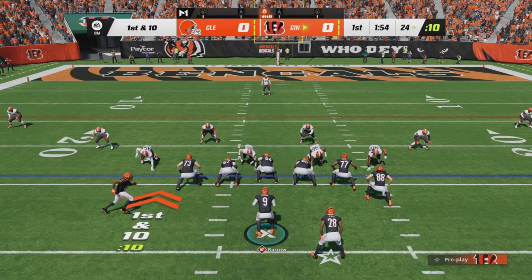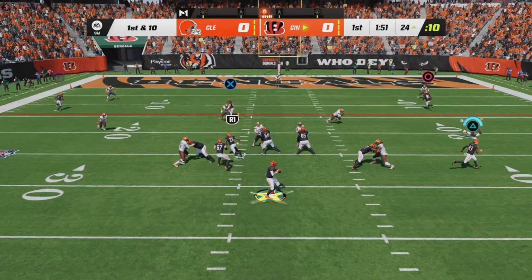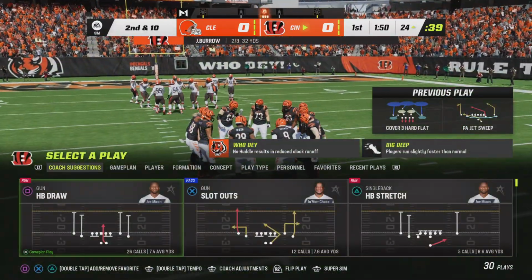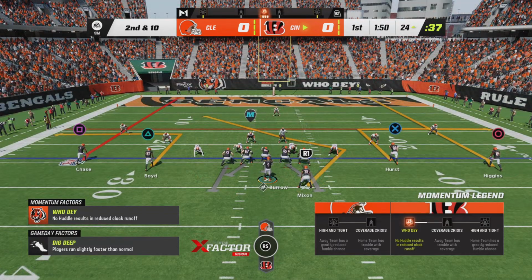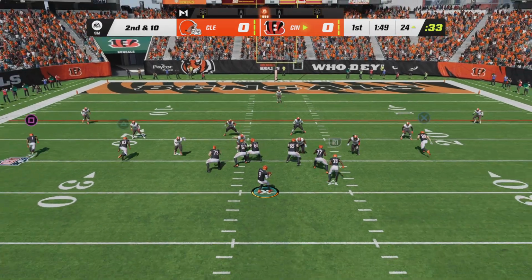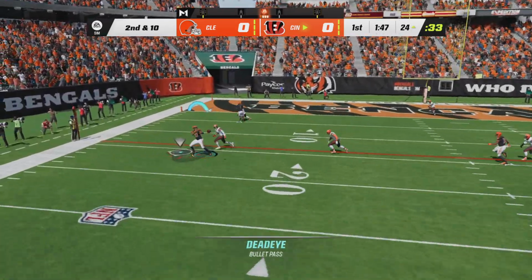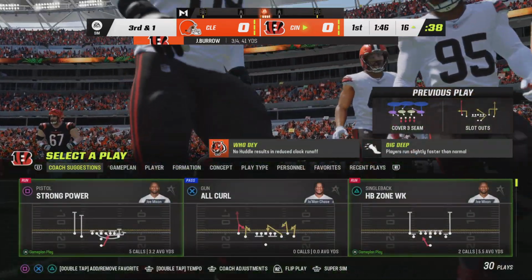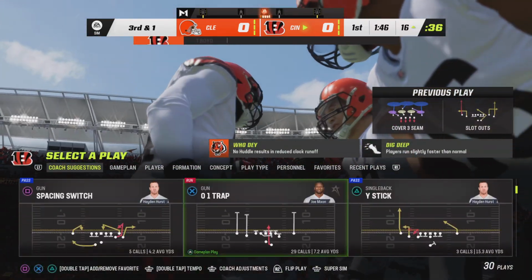Off the play fake, here's Burrow. A quick throw knocked away. It's incomplete. And their back's up against the wall a little bit, and they come through by forcing an incompletion. Now they've got to continue to ratchet up the intensity a couple of more times and get off the field before giving up any more yardage. And he'll go out of bounds in the red zone just inside the 20.